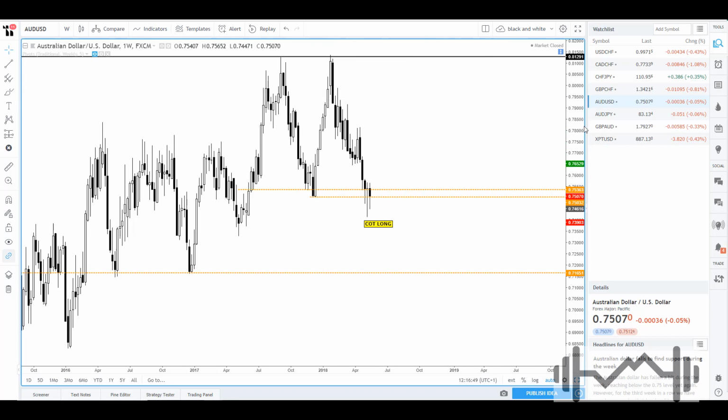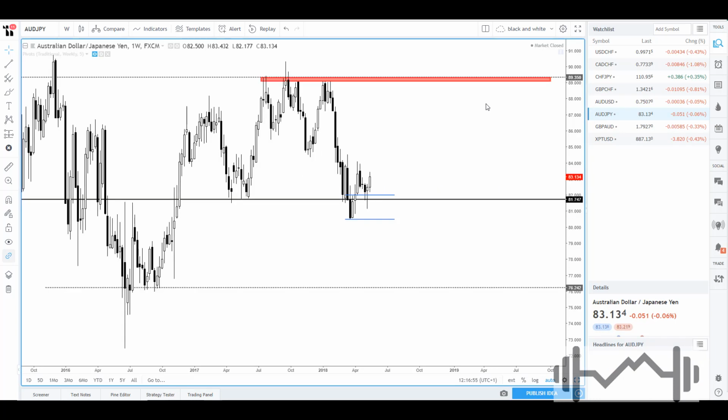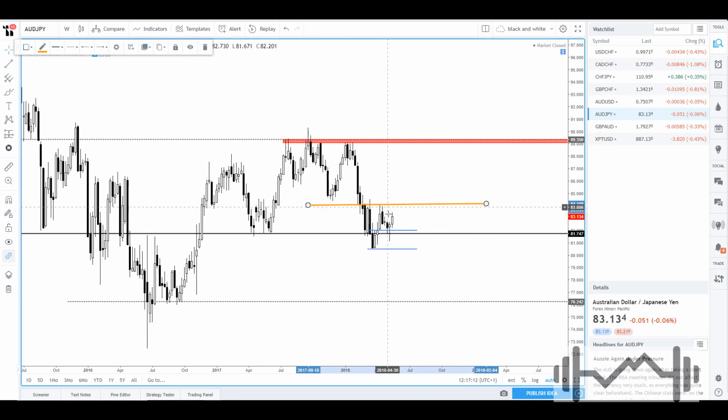Okay, so that's Aussie dollar. Let's move over to Aussie yen, where charts are just loading up. Okay, so again we've come down into another good structure point. We've seen the market react and break. So now what we want to see is the market come through this area here, which again we're just looking at key structure points.